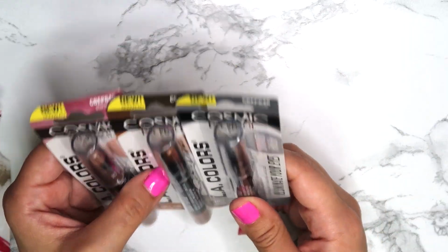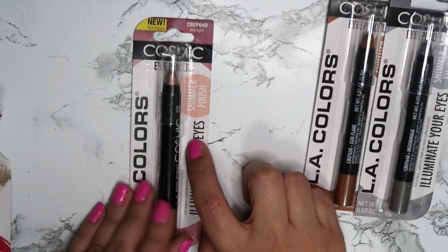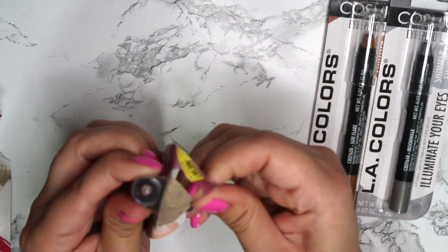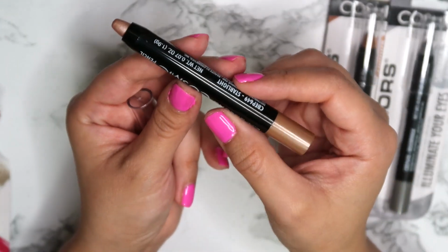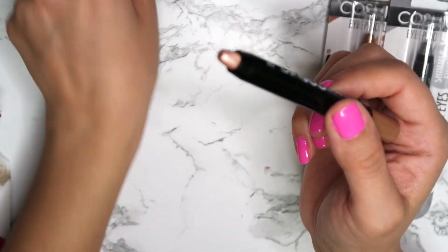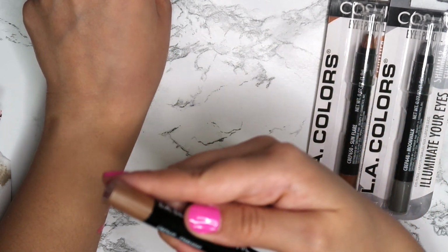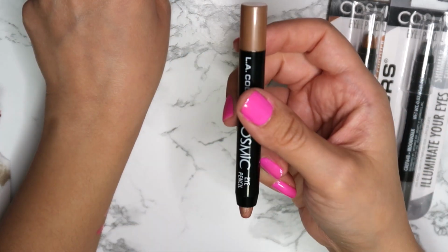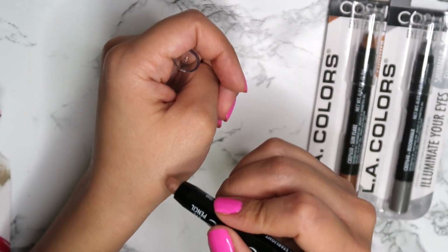So let's start with the shimmery ones, which are these 3 colors. So let's start with this Starlight color. It's like kind of like a pink color. Oh, it's a really nice, I don't see it as a pink color, but this is in the shade Starlight. So let's try this one out right here.